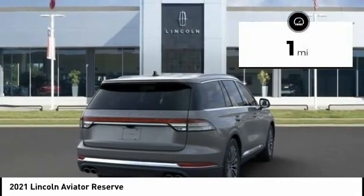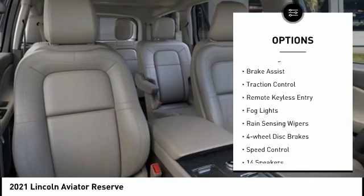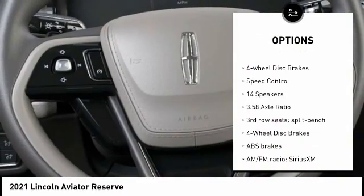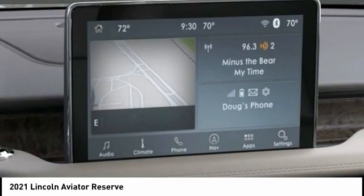This vehicle has less than 100 miles. Here are some of this vehicle's great options: electronic stability control, alloy wheels, power lift gate, brake assist, traction control, remote keyless entry, fog lights, rain sensing wipers, four-wheel disc brakes, speed control.